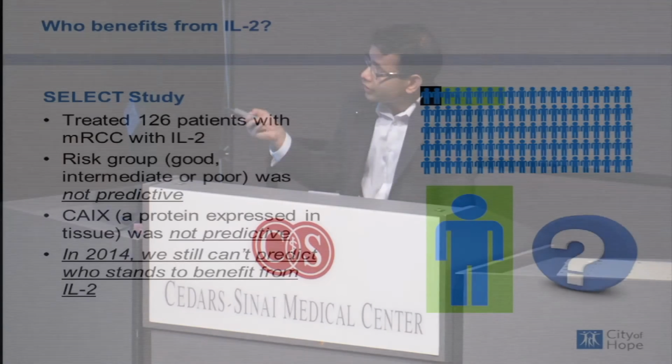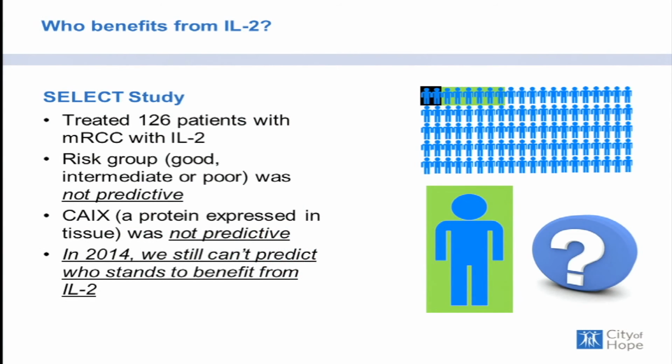They looked at a total of 126 patients, so this was a relatively large effort. The main aim of this study was to determine whether there was anything within a tumor sample or amongst patient characteristics that might predict clinical outcomes, so we could take that big room of patients and weed out those individuals who might derive particular benefit from interleukin-2 therapy. But I would suggest that this study was ultimately negative from that standpoint, and still in 2014, we can't predict who these 5 to 7 individuals in the room are going to be.